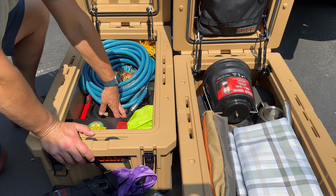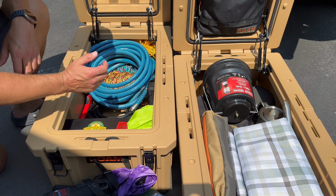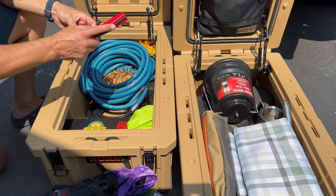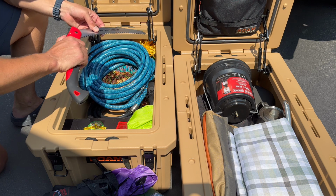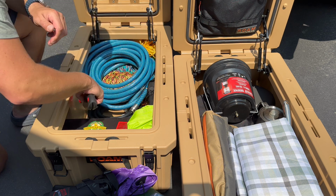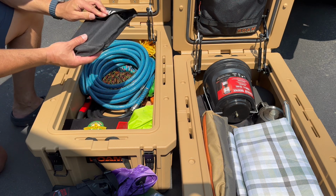I do have a 30 amp power cord here in case we're ever at a campground that has electricity, but most of the campgrounds we stay at are dry camping, so no electric hookups, but if we need it. I have this little Corona saw in case there's some dead firewood around. This can cut through some pretty big size logs, so pretty handy to have just in case we run out of firewood, which seldom happens, but hey, better to have it and not need it than need it and not have it. This is a little shovel that I picked up from Harbor Freight.